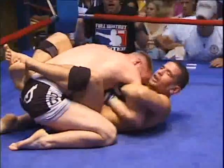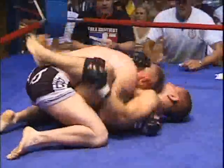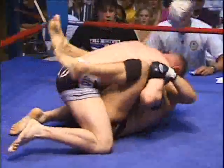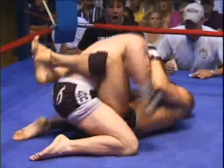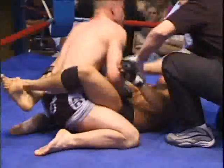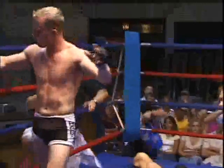Cordosa closing his guard, holding on to Ackerman. And Ackerman trying to pick some shots and look for an opening. It's been quite a stalemate here for both rounds, and that is going to be it.